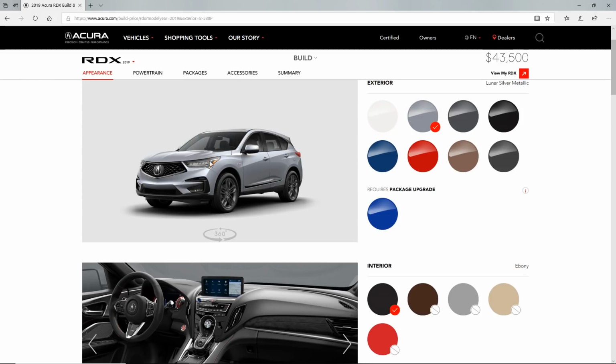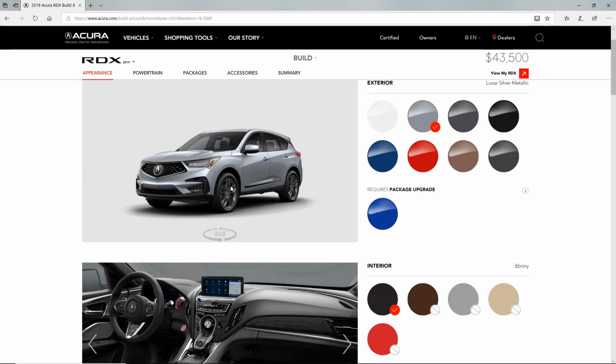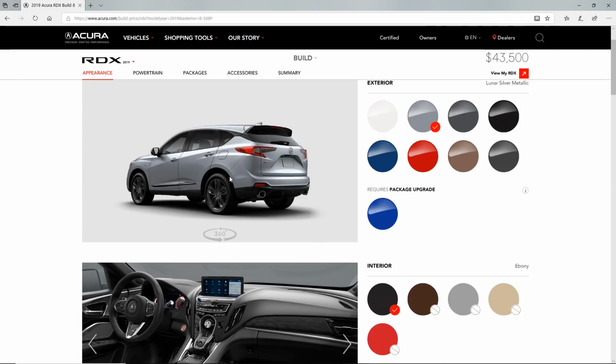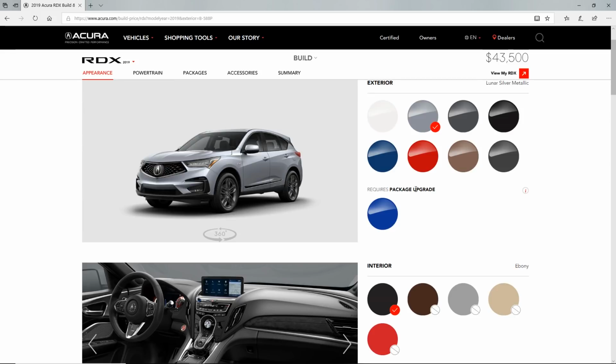Let's see what it looks like in silver. Ooh, that looks great, especially with the gunmetal wheels there. Wow, that's beautiful. Let's get a back shot. Oh, that's nice. That looks really great. Nice thing about silver is you can kind of blend in with traffic so the cops can't see you. I mean, I'm not sure how fast you're going to be driving around in an SUV, but if you're the type that just wants to blend in yet still look fierce, I think this is a good color.